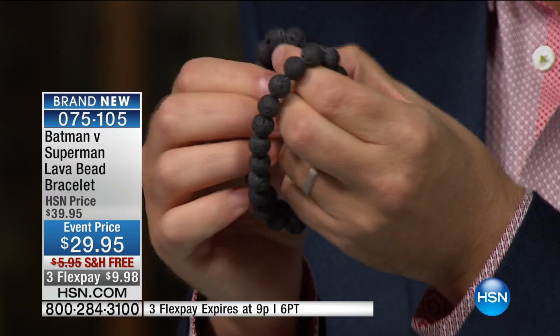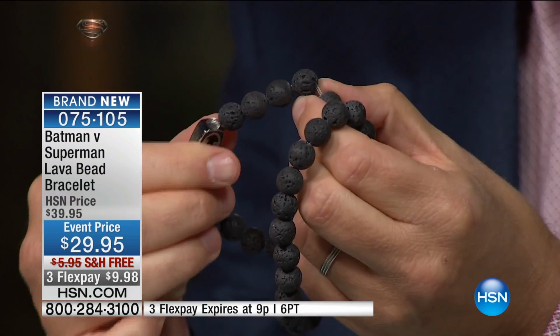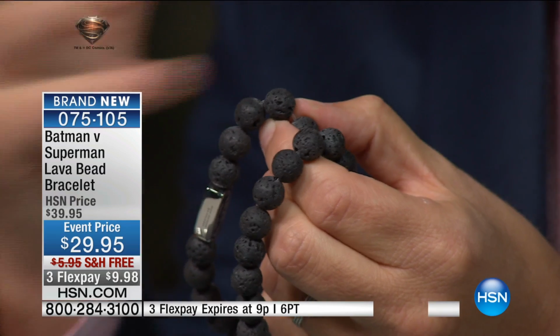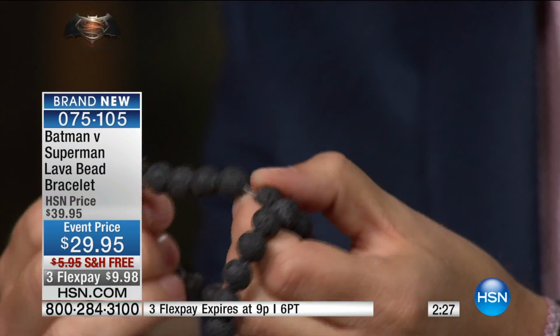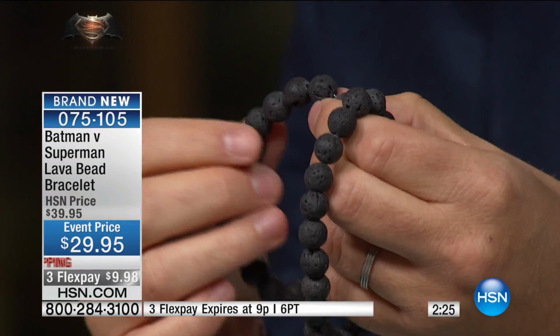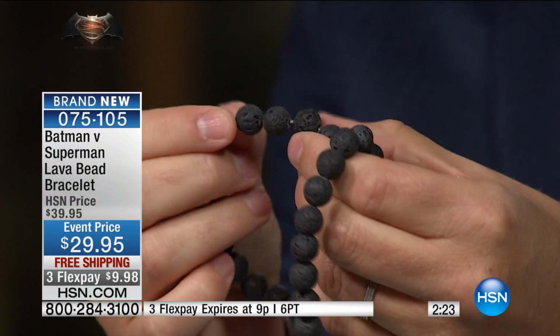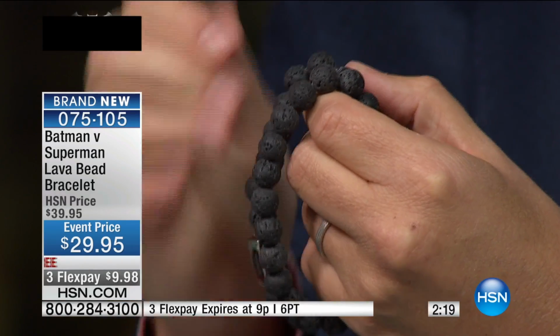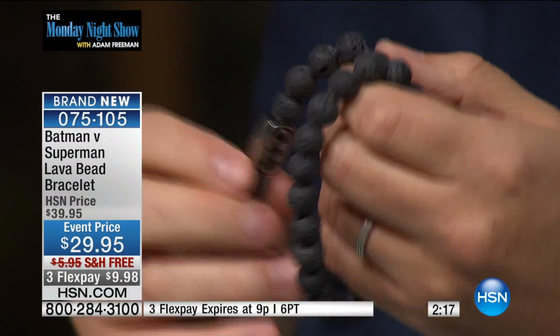It's interesting if you've ever felt a lava bead like this, because it's porous, you can see the little holes on the top. It's basically fiery brimstone that bubbles to the surface and then cools, and it really forms this porous material, but it is from the earth. When you wear this, it's cool to the touch, yet it's almost warming.